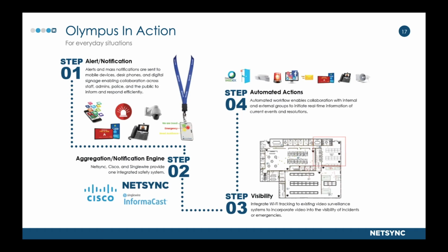Every company has their own policies on what their safety and security plan is, and how they would best benefit to trigger an alert or a notification and send that out without drawing attention to it, if that's the goal, or to draw all the attention that they possibly could to it, if that's the goal. So we see all kinds of different triggering methods, whether that be from a lanyard or an IP phone or a regular phone, whether that be an under desk trigger or a panic button on the wall. It's so extensible and so customizable that it really depends on the organization and what their goals are.